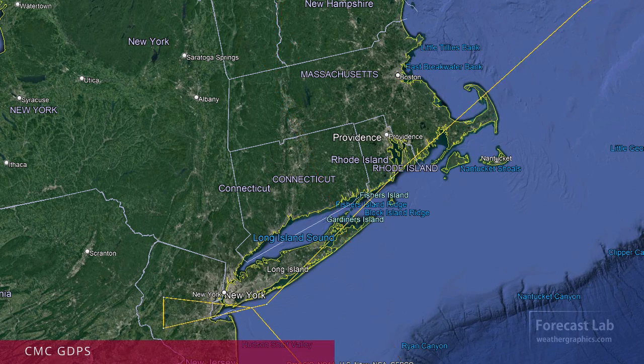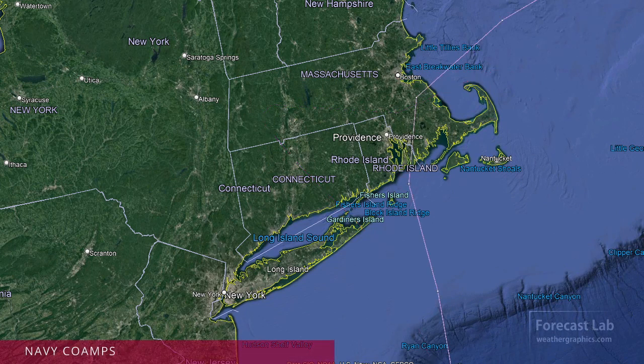The Canadian track going pretty far to the west, doing this loop over New York and yeeting itself out of there. The HWRF track going pretty close to the GFS and official guidance. And the COAMPS model, I guess not really doing so well. That's taken more of an easterly track.